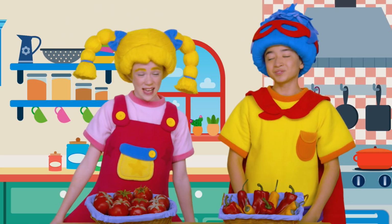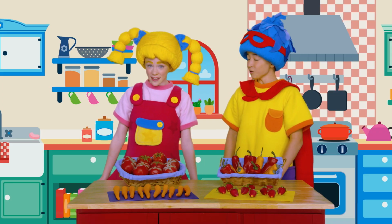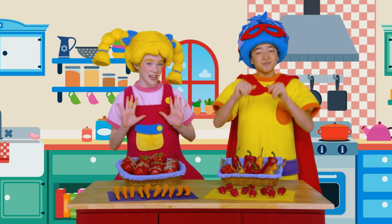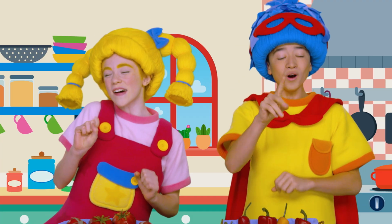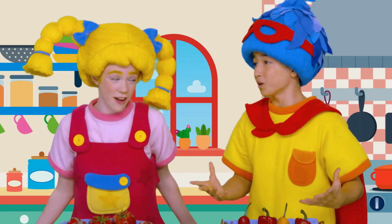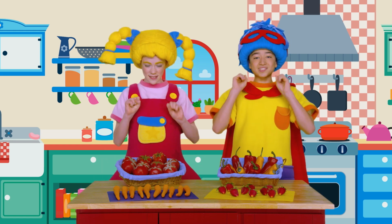Counting, counting, counting 1 to 10. This is easy! 1 to 10 and 10 to 1 and do it all again.